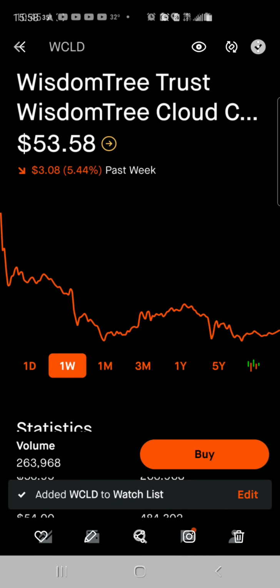Then we got another WisdomTree fund here, which is WCLD, and this is going to be a cloud computing fund. So cloud computing companies, cloud software and services. This is going to be a fund with the best of those type of companies in it. It's not a dividend payer. It's more of a growth play. It was down about 22% during the pandemic, but it is still up 107% on the year.